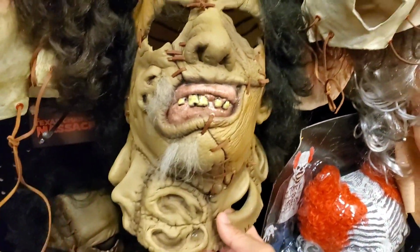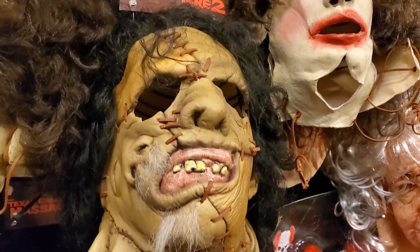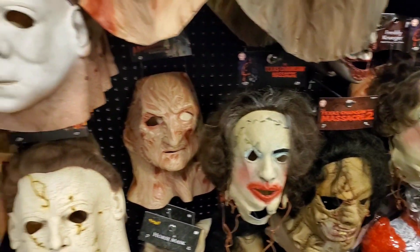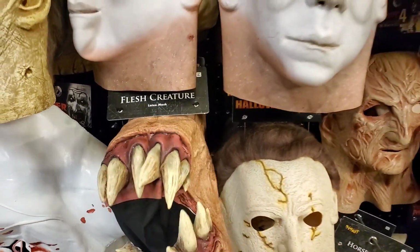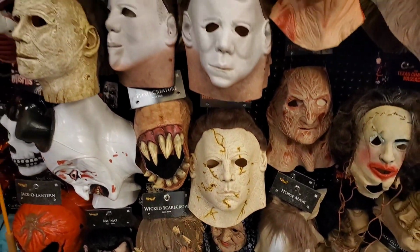I haven't seen this movie yet, Texas Chainsaw Massacre 2. I don't know if I should watch it or not. Maybe it ruined the original for me. And then we've got this mask. Honestly, what if this were like an animatronic? That would be pretty fun.